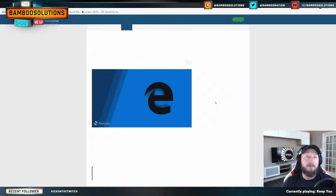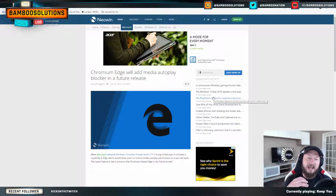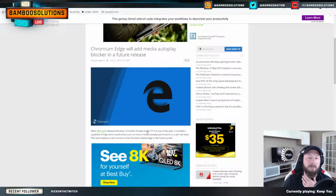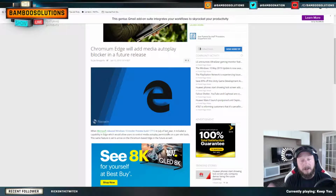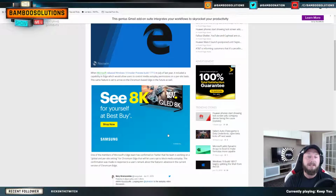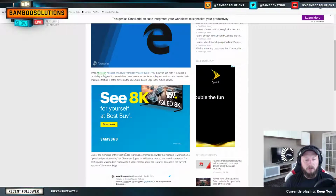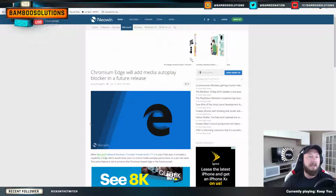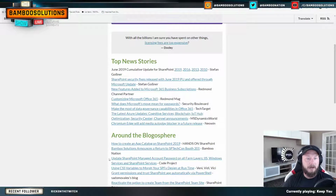Chromium Edge will add media autoplay blocker. This is interesting. So in Edge, in July of last year, in that preview build, 17.713, they released a capability where it would allow you to configure some settings around blocking auto media play. So you could do it at the site level or globally. You could say block globally or just block it when I hit this site, that kind of thing. So anyways, they're going to add that to the new Chromium based Edge. That's pretty awesome. Good useful tool there to clean up the experience as you navigate around.